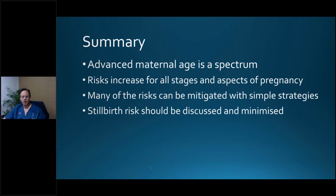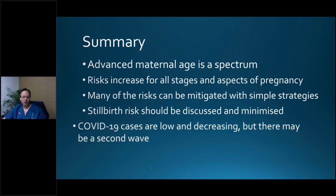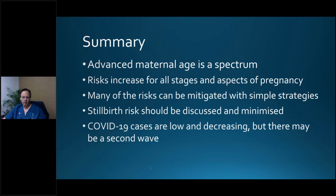It's very confronting to talk about stillbirth, but as soon as you open that discussion and women realise that it's a standard part of every pregnancy discussion, and it's normal to discuss, and it explains why we're doing what we're doing, women certainly do accept it. And moreover, women who've had very bad outcomes, particularly stillbirth, feel very angry that stillbirth was never discussed with them, and we owe it to them to make sure we've had an honest discussion. COVID cases are low and decreasing, but there may be a second wave. And again, simple strategies may mitigate that risk if we see the second wave rise again.